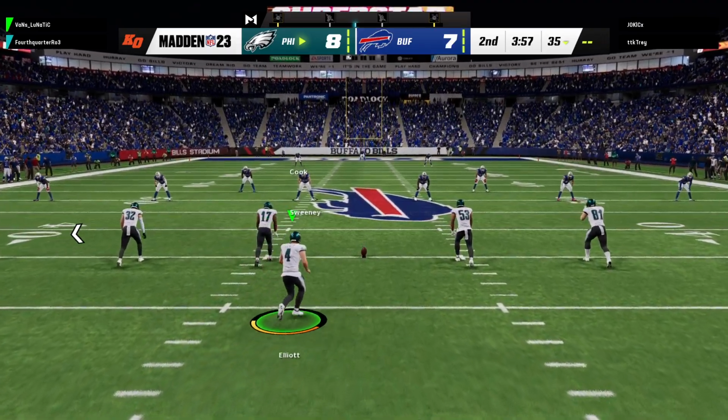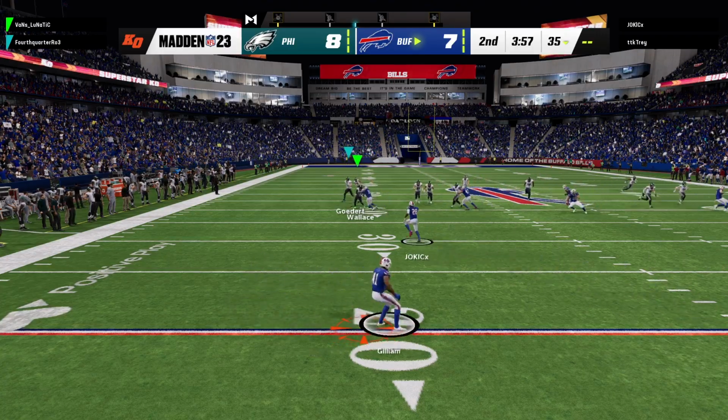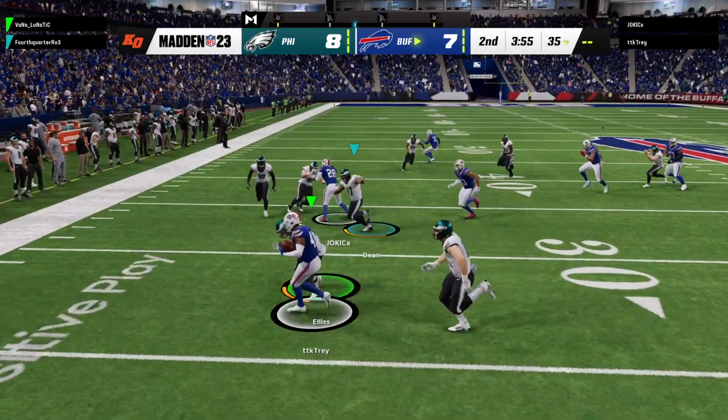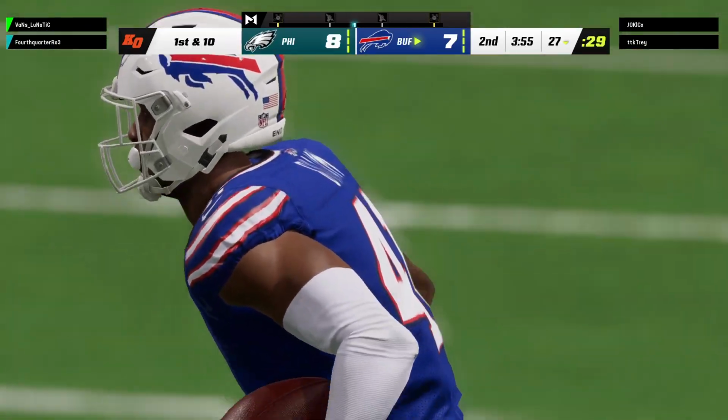Now after the touchdown, here's Elliott on to kick it away. Very short kick taken right at the 20. And a decent return out to the 27-yard line.